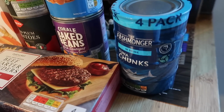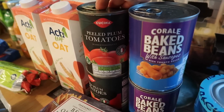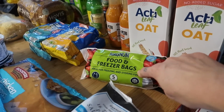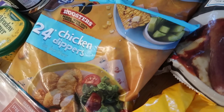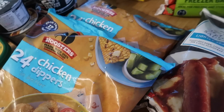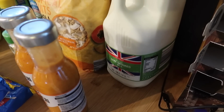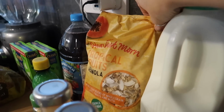I got some tuna chunks, some beans and sausages, and peeled plum tomatoes, 2 oat milk. I got some small freezer bags, and also 2 lots of chicken dippers. These are only £1.39 for 24, so I got 2 of those. I got a normal milk over the back there, and some granola. This is the tropical fruits granola.